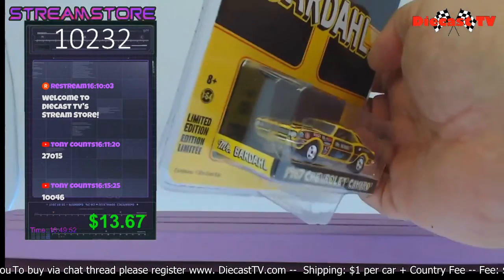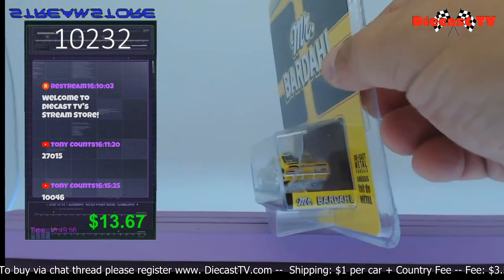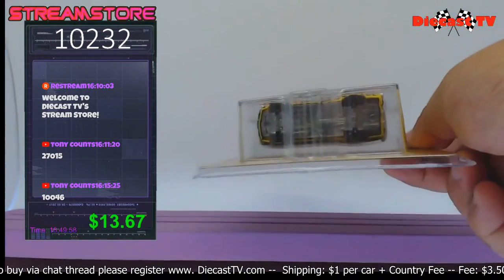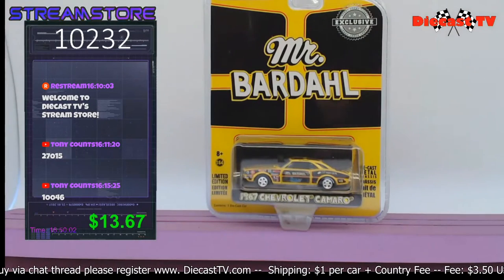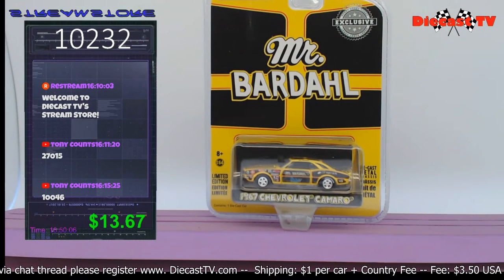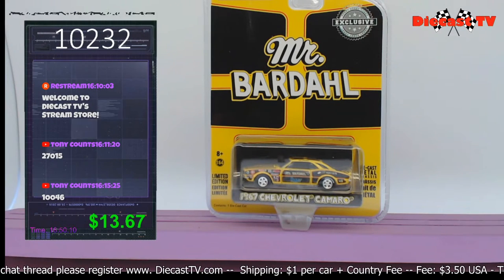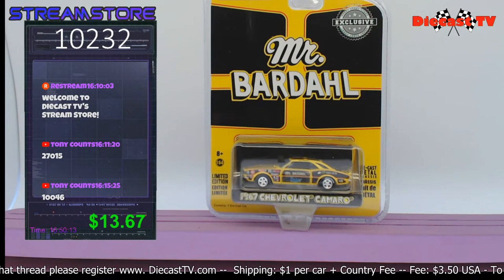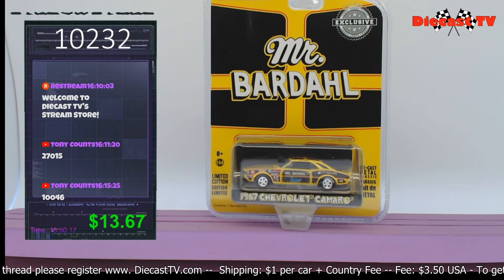I want to show you all the sides. Front end, rear end, looks pretty cool. Underneath metal on metal, you know, it's rubber tires. Very cool, hobby exclusive from Greenlight Collectibles. If you want to get it, very simple. It's really cool. I only got a few of them. Get it now while it's hot. 10232 is the number. All you got to do is put it in the chat below. That's 10232.